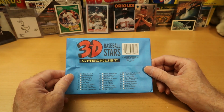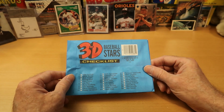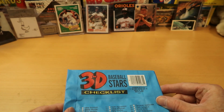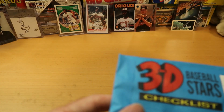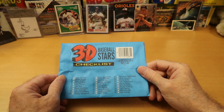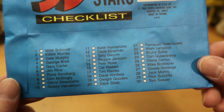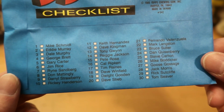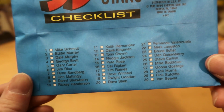The great thing about these packs is that they are vintage. They're from 1985, I believe. Yeah, there's the copyright right there. Is it 85 or 95? Card Wolf 85. So yeah, it's from 85, and the array of players that you can pull from here is phenomenal. There are tons and tons of Hall of Famers and stars. There are only 30 overall possibilities to pull from here.